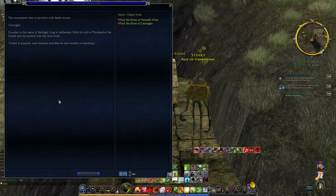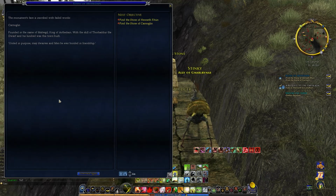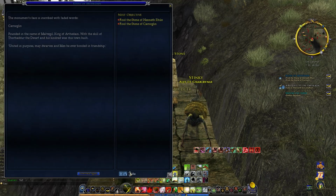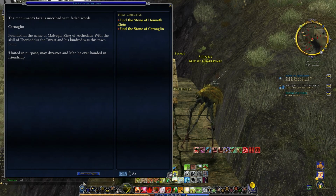The monument's face is described with faded words. Carnoglen, founded in the name of Malvagil. Excuse me a moment. Boom, get up a little. King of Arthedain. With the skill of Thorhadur the dwarf and his kindred was this town built. United in purpose, may dwarves and men be ever bonded in friendship.